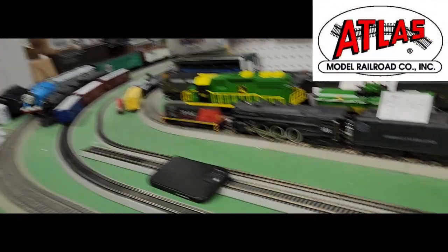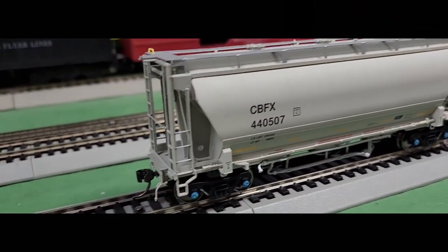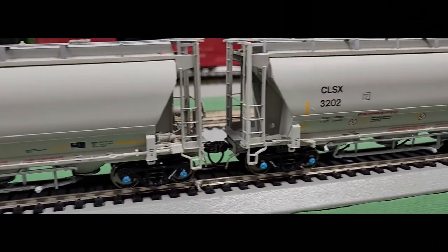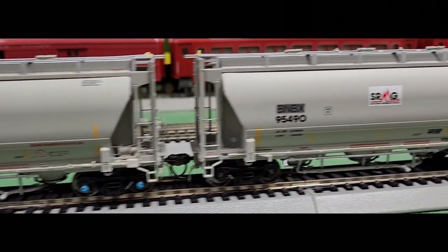So speaking of freight cars, we're going to be taking a look at these Trinity cover hoppers from Atlas. These are actually part of the Master Plus series. I have a couple of different cars here for you to choose from. This, of course, is the Cargill. I have here the CIT Group. And I have the Greenbrier.